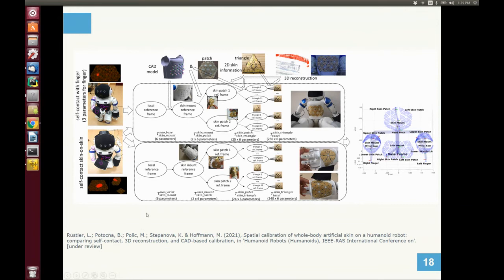the best performance. So in this article, we compared independently these methods: CAD-based calibration, 3D reconstruction, and these two types of self-contact. Locally, the best is the 3D reconstruction, but the self-contact can help you to actually locate it with respect to the body model. But if you don't do 3D reconstruction, you can still perform reasonably well just with self-contact, but you're not as accurate. So this is like a practical example. We got a robot, we didn't know where the skin is located, and here we explore the different possibilities of what you can do such that you get the locations for all the, in this case, 1,000 taxels on the robot.